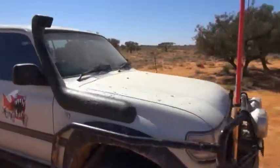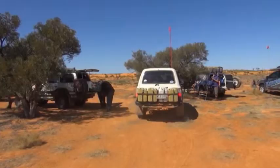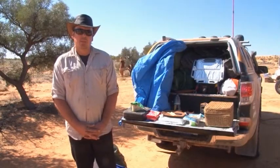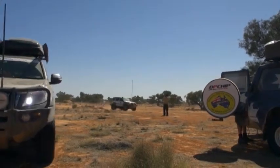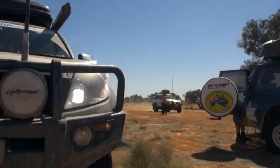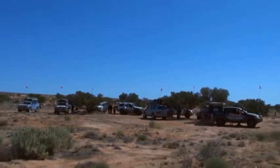It's been quite entertaining for us so far, and the trip has been, without being really intense, hard work on the cars, but every car has so far performed reasonably well. A few minor mechanical problems along the way. We're presently just fixing one of the cars, but nothing untoward, so it's been a good trip.